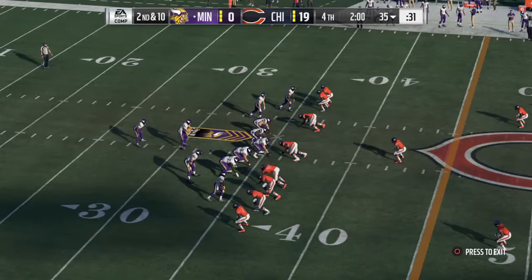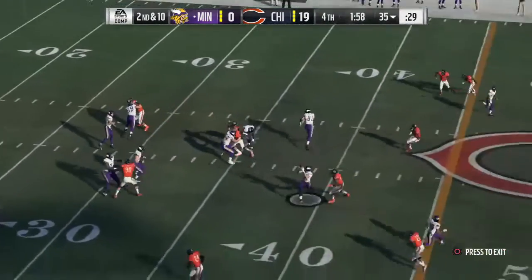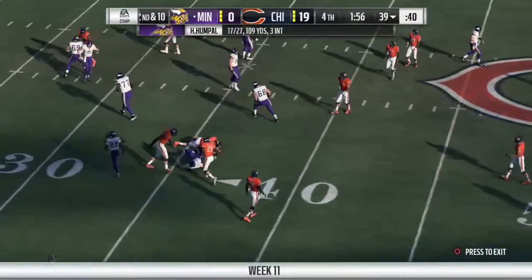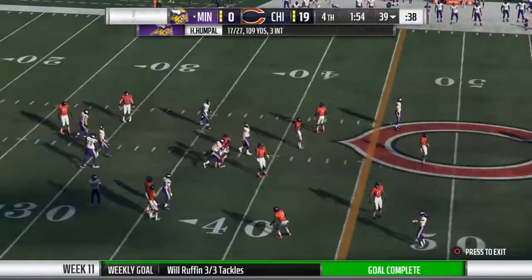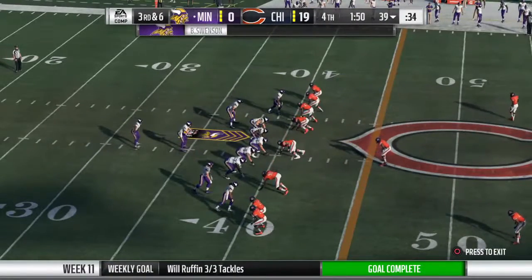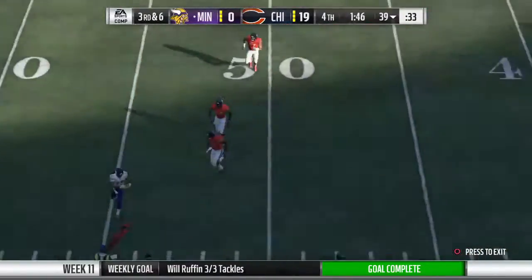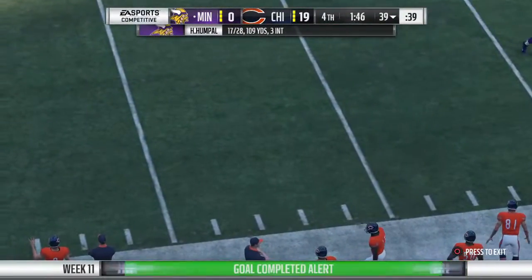here we go. Green 39. Quick hitter here. It's complete. And he'll get it out near the 40 to the 39. 4 yards on the completion, and it sets up a 3rd down. Here we go. 319. And this is going to be incomplete.